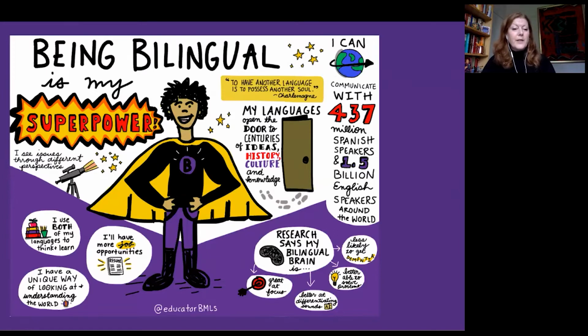And then, of course, they have great benefits for job opportunities in the future. I mean, that goes without saying. And the research also shows that there are positive benefits even to the brain. It slows down dementia and things like that. But we wanted to touch upon the fact that there's so much more. You're bilingual, you're biliterate, and you're bicultural.